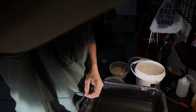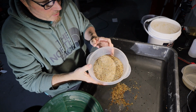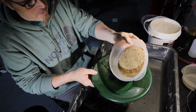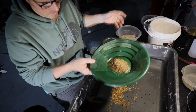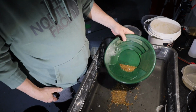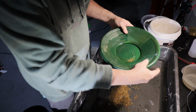I'm getting excited now. Okay, so now I'm going to my -1/8 inch stuff. There's a ton of this in here. So I'm just gonna pan it out and bring it back, and if I do have any gold, I'll just show it to you afterward. I'm not panning this whole thing on camera. If this thing would last like 12 hours. Well, maybe 3 hours, who knows. No gold. All right, let's keep going.